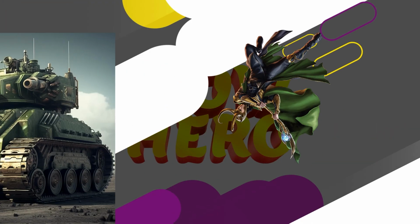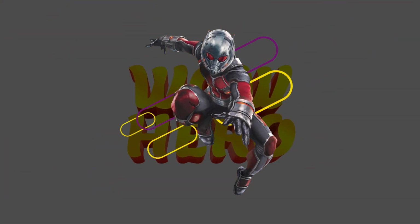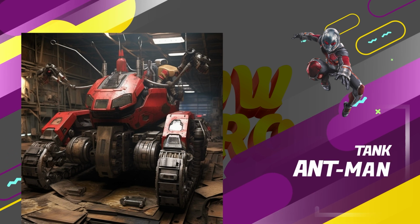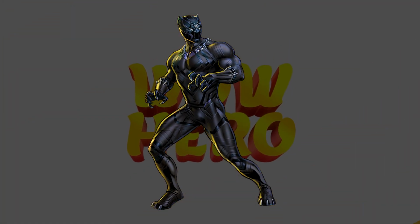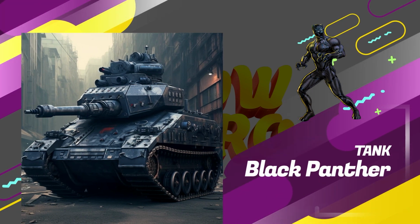14. Look at the speed and the design of this tank. It's like a superhero moving at lightning speeds. 15. This tank reminds me of a superhero that can fly through the air and take on any challenge. 16. The way this tank is built, it's like a superhero that can transform into different forms.